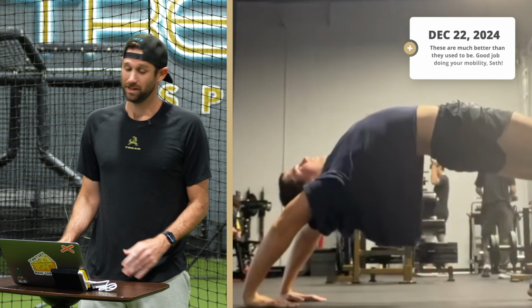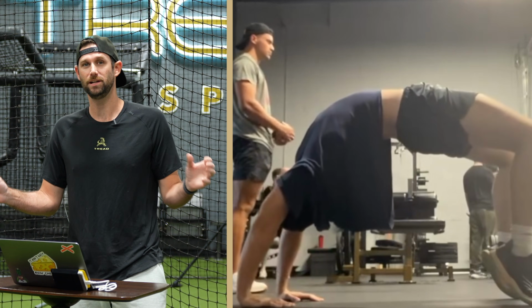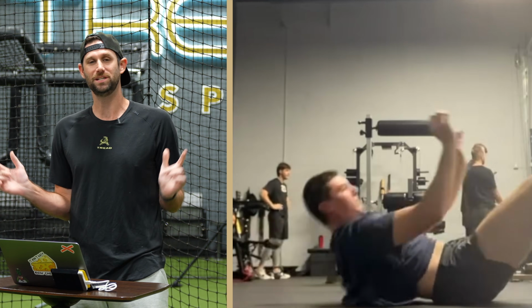On the mobility side, Seth is pretty tight, pretty much all around. In our assessment, we take a look at a whole bunch of different areas, and all the areas that you need to throw hard, Seth was exceptionally tight in. So it's really important to get him an awesome mobility routine, and we did that right away.